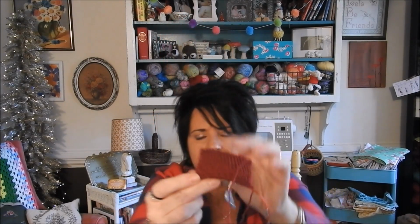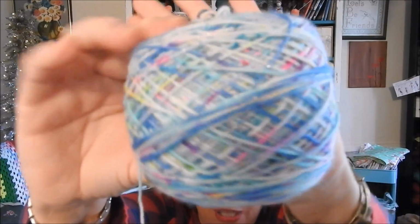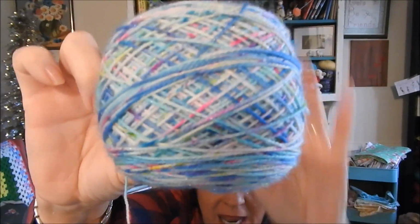It's just leftover Knit Picks, and it's so dark you can't see that I started the cable. Leftover Knit Picks from my Find Your Fade shawl. So that, and then it's going to be this. I want you to see the stellina in that. Yeah, there's a little bit of it. This is from the Lemonade Shop, and it's called Mermaid Tales.